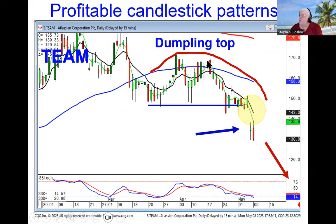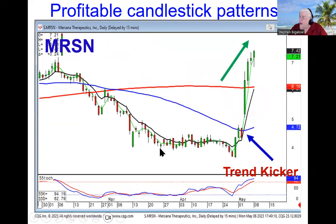Same scenario with this one. Failure at the 50 with a bearish left-right combo. Failure at the T line. And then kind of a gap down through this support area, telling us there's a lot of selling strength, a lot more downside potential. And the same scenario is true on the bullish side, obviously.